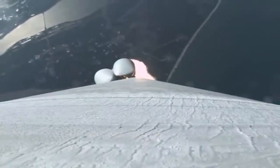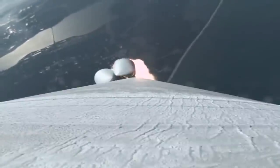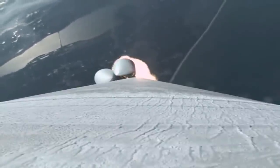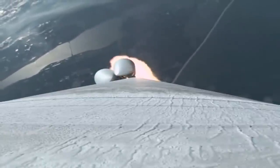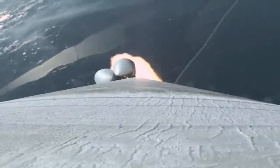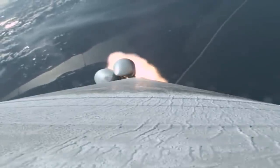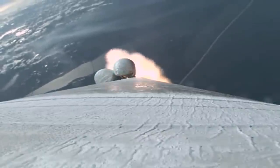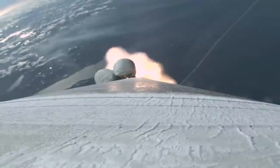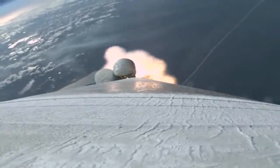Now, 55 seconds into flight, Atlas is 7 miles in altitude, 4 miles downrange distance, traveling at 1,900 miles per hour. RD-180 is now throttling back up. Now, at 75 seconds into flight, Atlas is 13 miles in altitude, 10 miles downrange distance, traveling at 2,700 miles per hour.